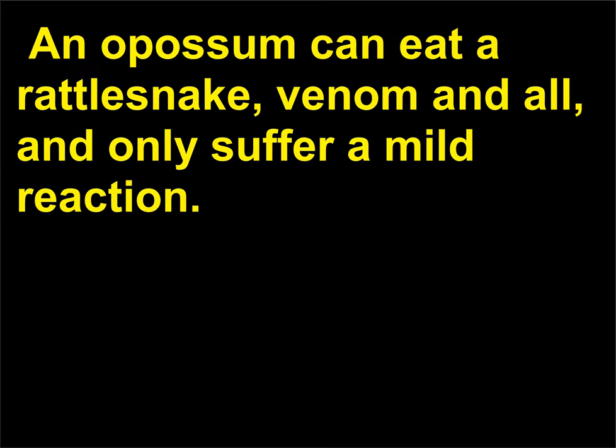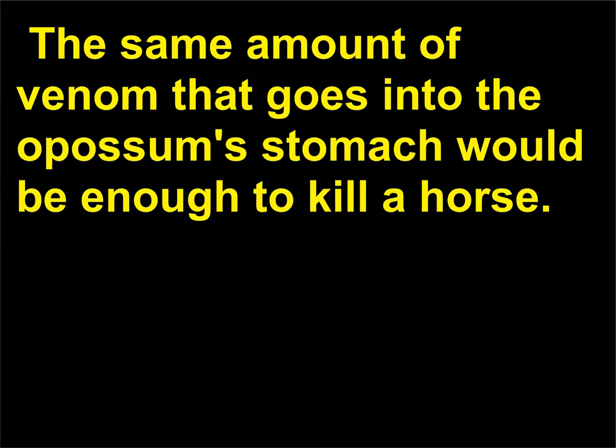An opossum can eat a rattlesnake, venom and all, and only suffer a mild reaction. The same amount of venom that goes into the opossum's stomach would be enough to kill a horse.